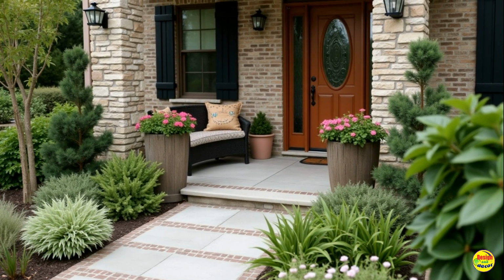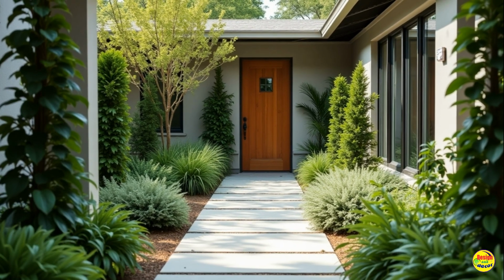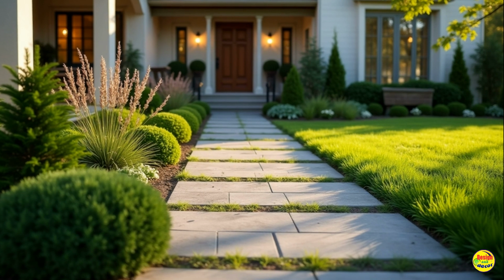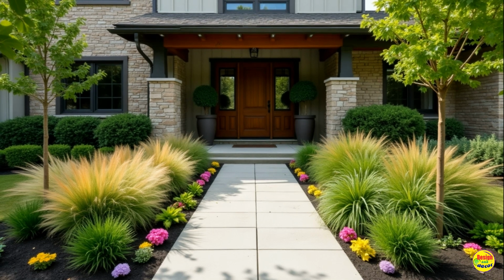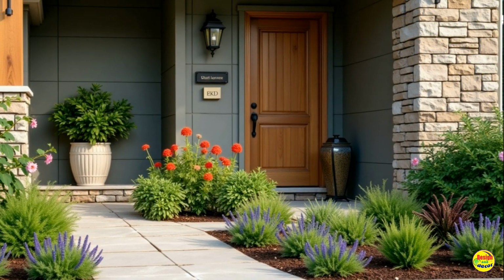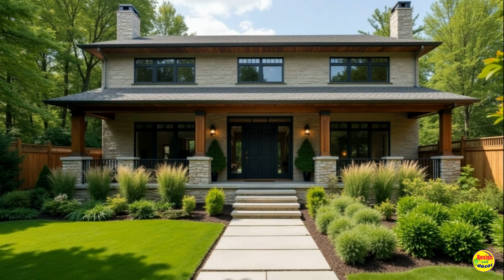Elevating your outdoor entrance design. The outdoor entrance design should seamlessly blend with your home's architectural style. If your home has a modern aesthetic, opt for sleek, minimalist garden beds with clean lines and monochromatic plants. Conversely, if you have a more traditional residence, lush, overflowing garden beds with an assortment of colors and heights can create a charming and inviting effect.